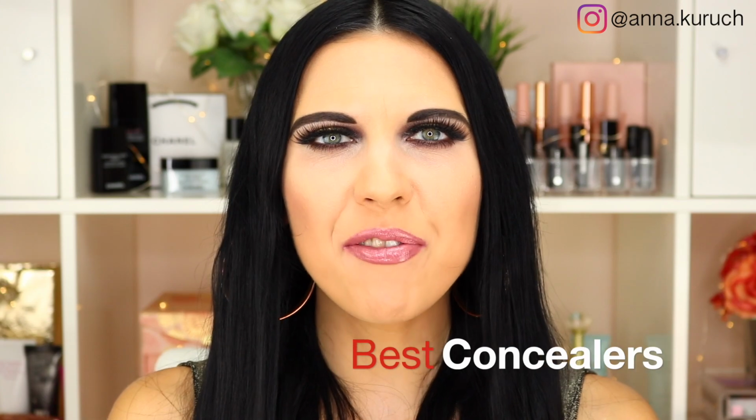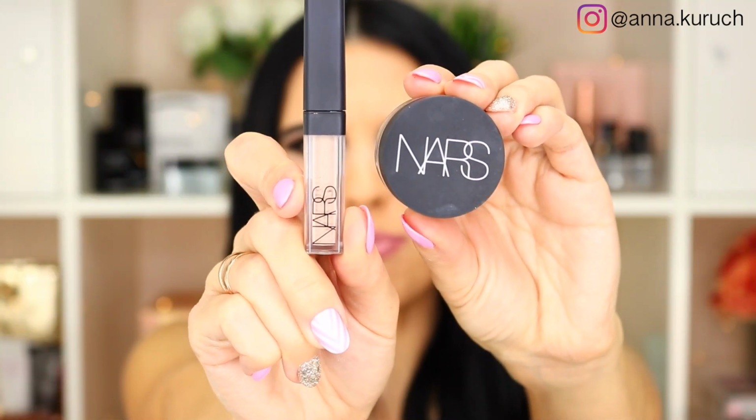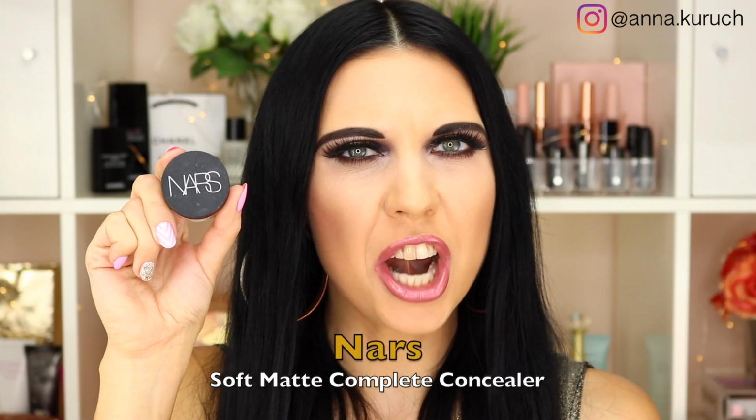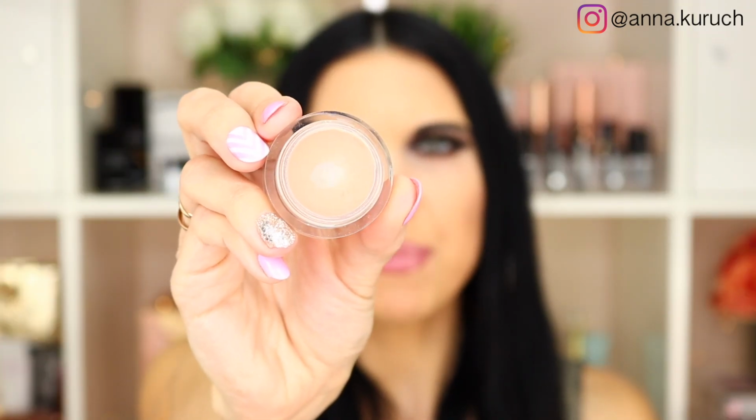So now let's talk about my favorite concealers. When it comes to concealers, two of my most favorite are these two from Nars. The first one, in a jar, is the Soft Matte Complete Concealer. You can see it has a more creamy consistency, and this one works magically if you want to cover any blemishes or dark spots. How I like to use this one: I apply it to my eyes whenever I'm priming my eyes. I also like to use it under my eyes, and if you need to cover any blemishes or dark spots, this one is a great one.